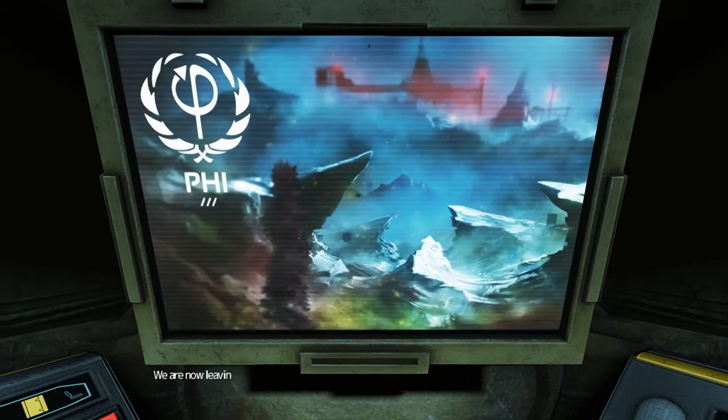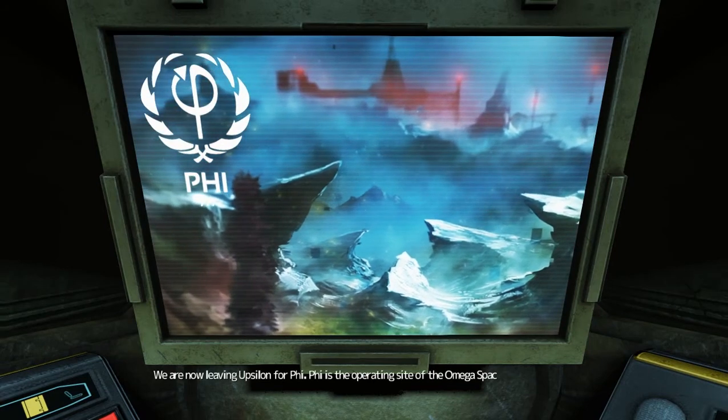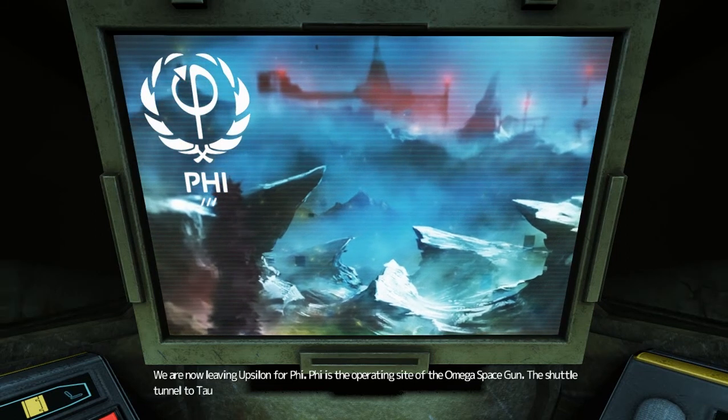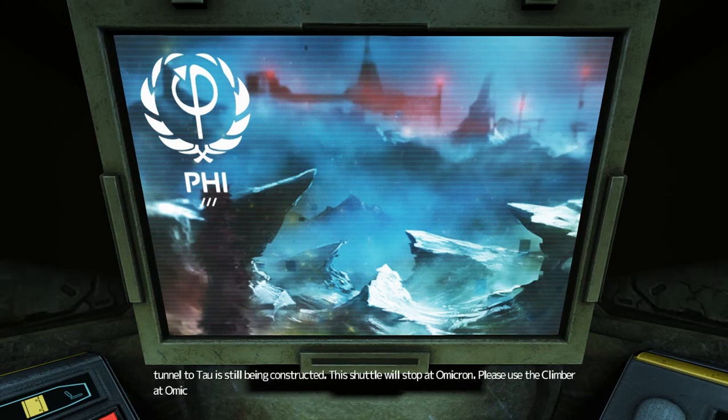We are now leaving Upsilon for Phi. Phi is the operating site of the Omega Space Gun. The shuttle tunnel to Tau is still being constructed. This shuttle will stop at Omicron. Please use the climber at Omicron to reach Tau, and then continue to Phi via the access tunnel.